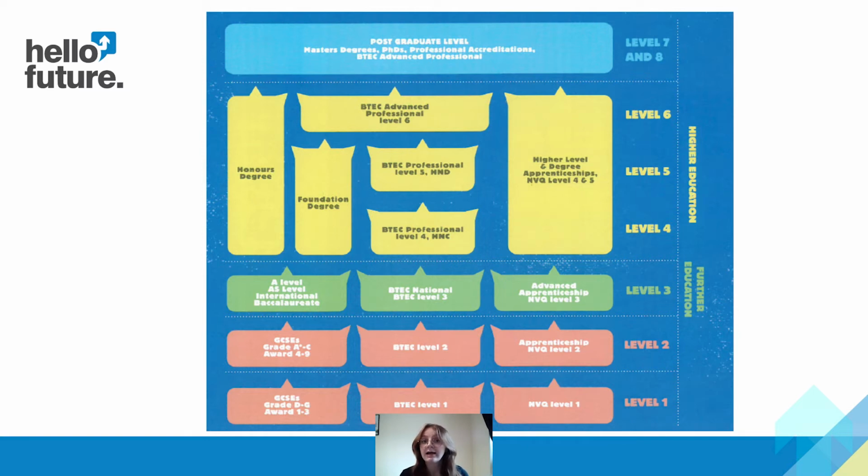So we're going to look a little bit further up this to level 3, which is further education. So as you can see, further education includes A-levels, it includes taking a vocational route of doing BTECs, and it also includes apprenticeships. So if you complete any of these routes, you will come out with a level 3 qualification.